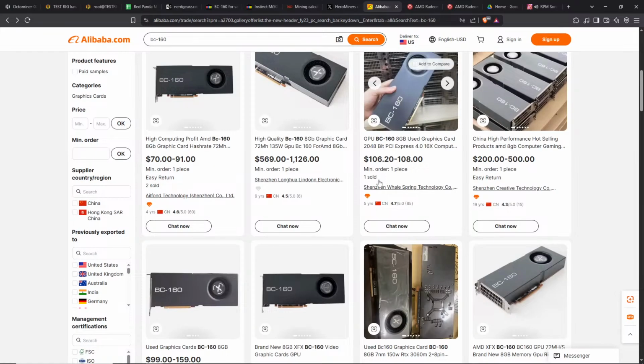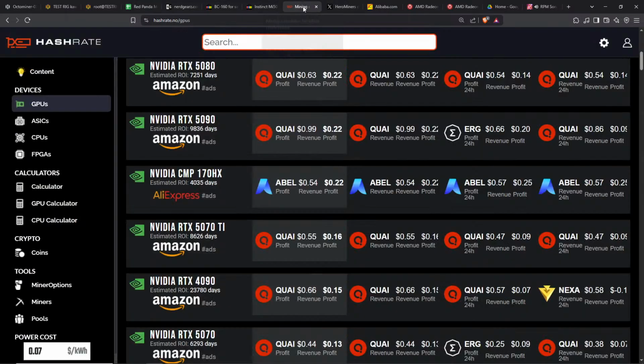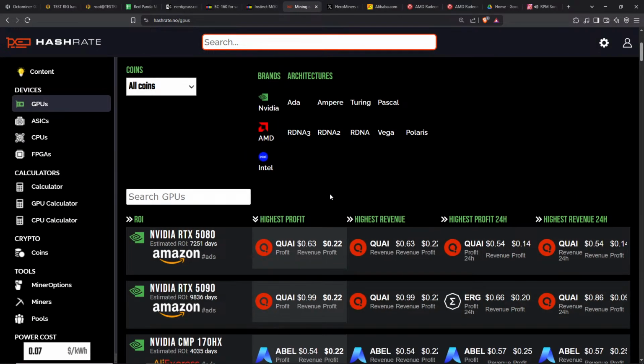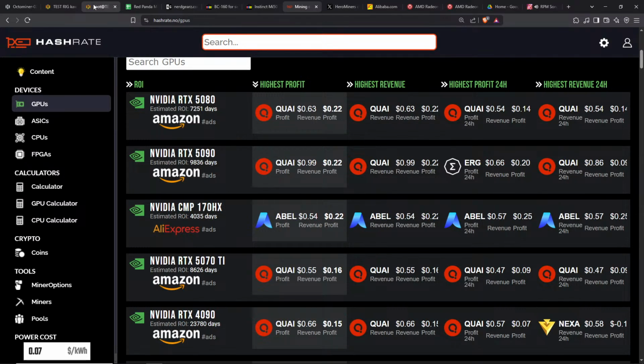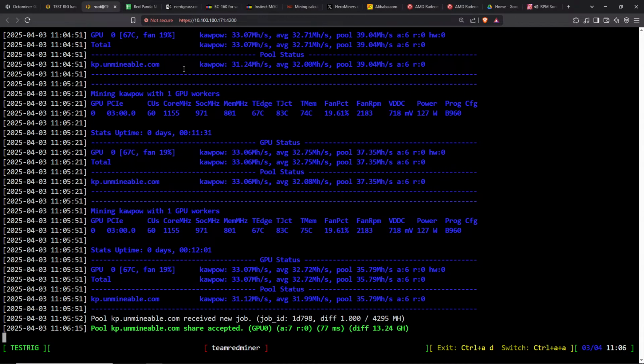I don't know. Waiting for prices to come down, waiting for everything to liquidate even further. I think we're in a moment where the market is probably going to go down further. I don't know, maybe not. I'm just waiting. I got 5 octominers with BC160s recently added. Nice, Ozzy. Damn, man. That's amazing.